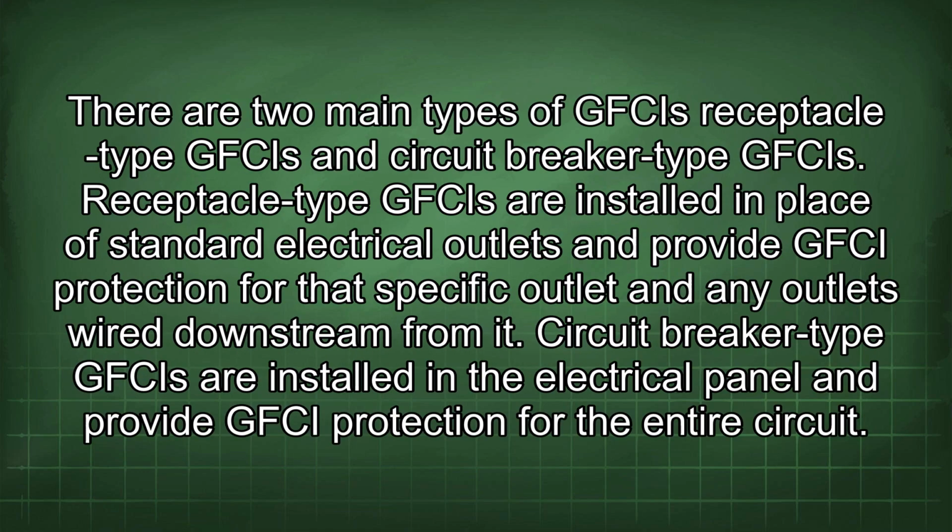There are 2 main types of GFCIs: receptacle type GFCIs and circuit breaker type GFCIs. Receptacle type GFCIs are installed in place of standard electrical outlets and provide GFCI protection for that specific outlet and any outlets wired downstream from it. Circuit breaker type GFCIs are installed in the electrical panel and provide GFCI protection for the entire circuit.